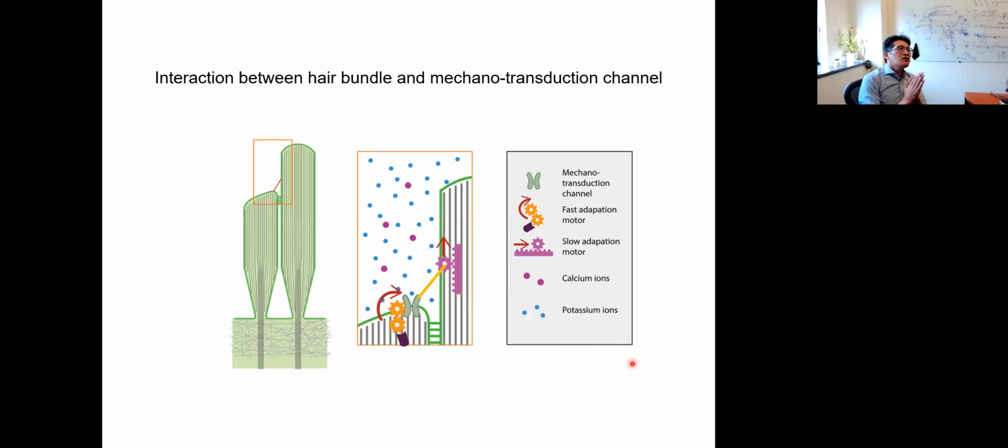So I prepared a cartoon version to explain the theory graphically. Here are some symbols for the graphical explanation. This green bean-like shape is the mechanical transduction channel. In this one, it looks like the channel is closed, and this is the tip link, and the color of the tip link indicates the tension in the tip link. The slow and the fast adaptation motors are represented with the gears, and the color of the particles indicates either calcium or potassium ions.